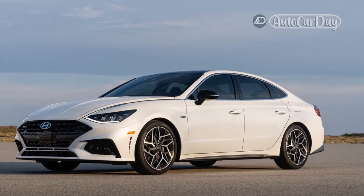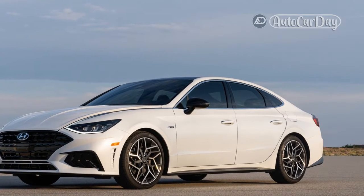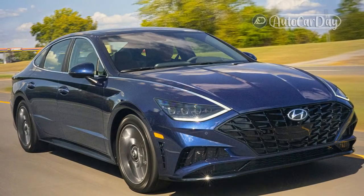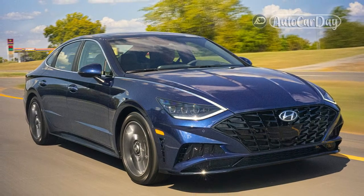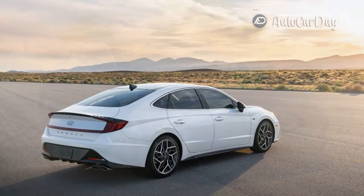The Sonata N-Line faces off against the Toyota Camry TRD, Honda Accord 2.0T Sport, and mechanically identical Kia K5 GT, but savvy shoppers ought to compare it with entry-level luxury cars, like the Acura TLX, Audi A4, and BMW 330i, too.